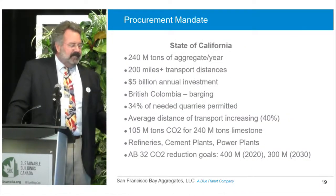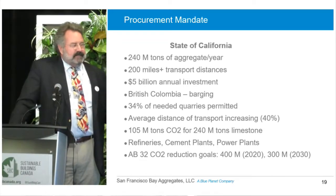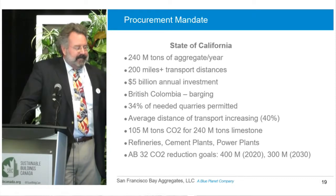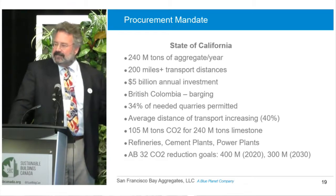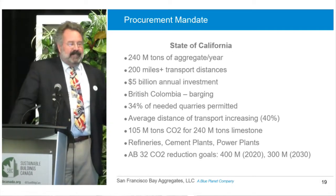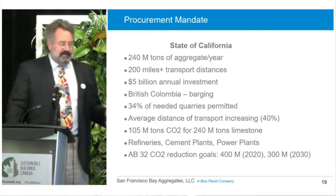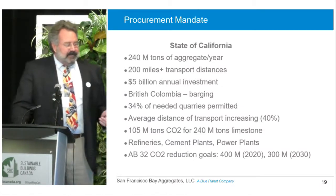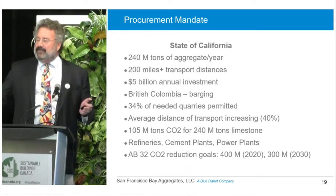So the way this works in a place like California, which is the 5th largest economy in the world, is we bring in 240 million tons of rock a year into the state. And our transport distances are up to 200 miles on average to bring the rock. Caltrans spends about $5 billion a year bringing that rock in. That's our State Department of Transportation. It has a $12.5 billion budget. A lot of it's coming from British Columbia. Only 34% of the quarries needed are actually permitted anyway.